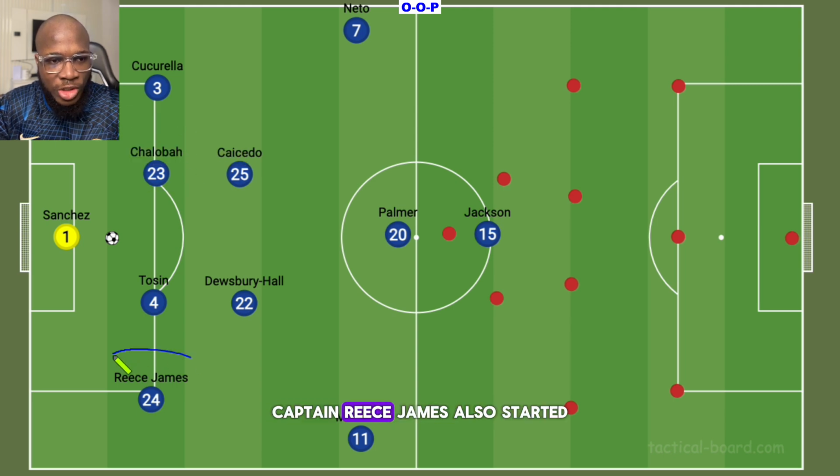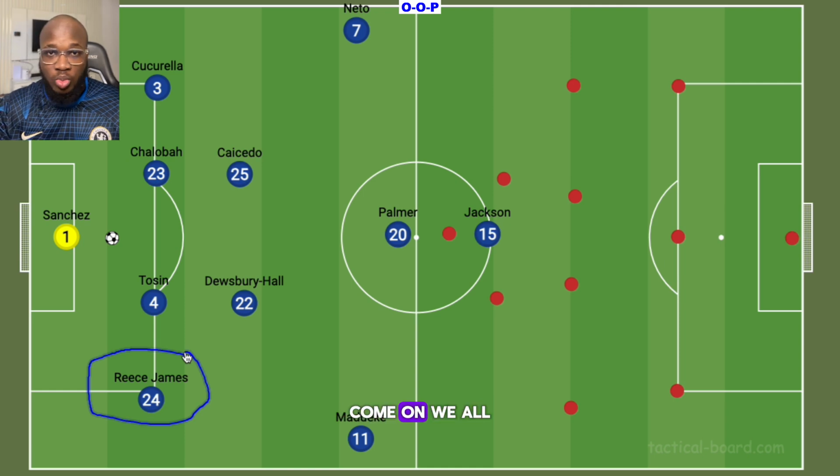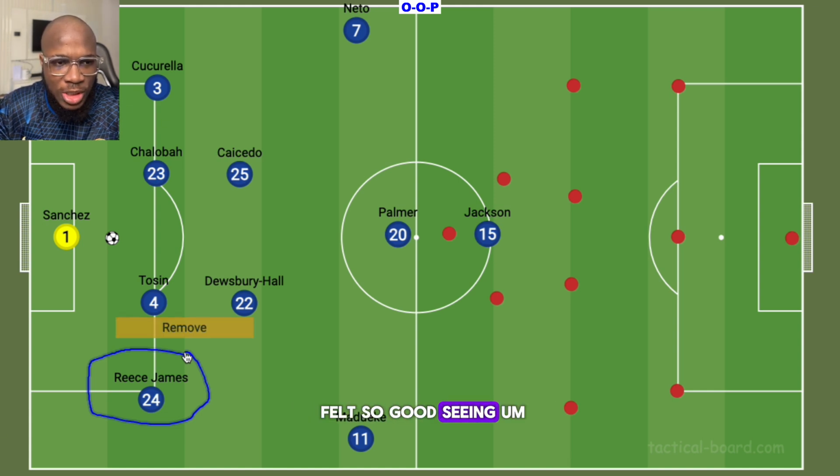Then Captain Reece James also started, and it feels so good seeing Reece James start because, come on, we all know Reece James' quality, and the only way he can truly get back to his best is when he gets enough minutes under his belt. So it felt so good seeing Reece James start.